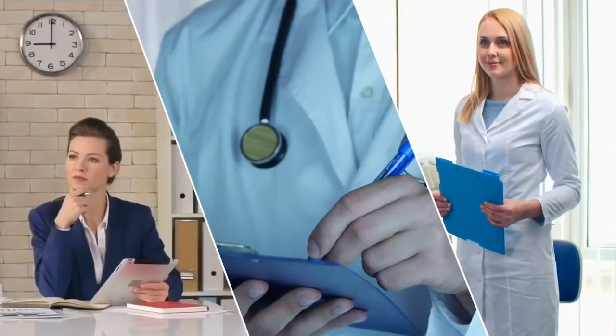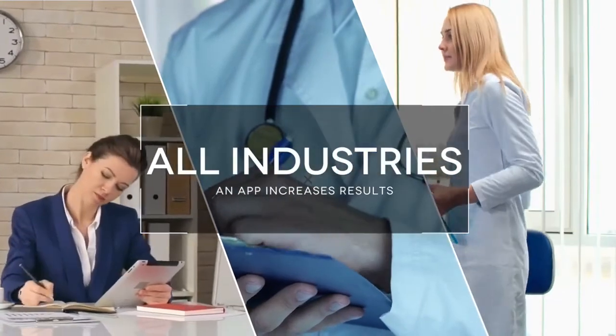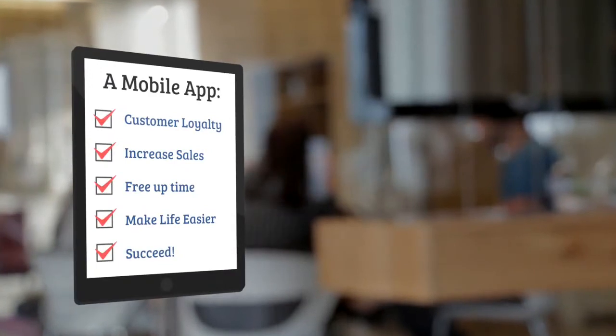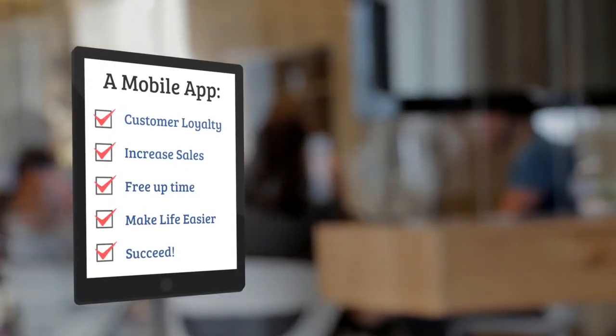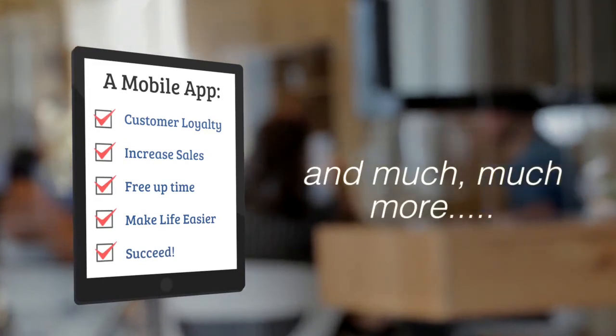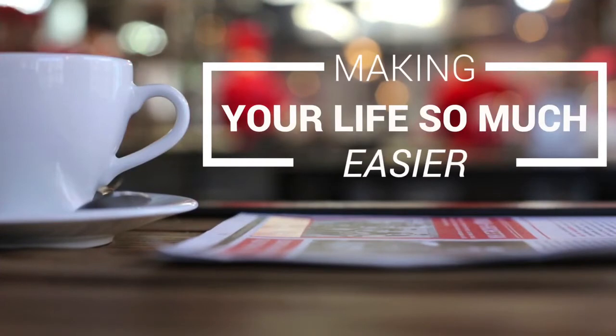The simple fact is, no matter what business you are in, a mobile app can skyrocket customer loyalty, increase repeat business and sales, reduce the amount of time you spend on boring admin day-to-day tasks, and much, much more, making your life so much easier.